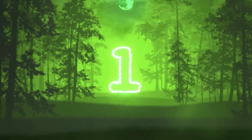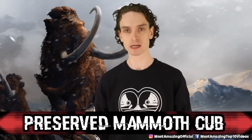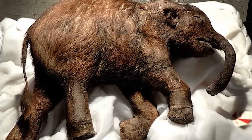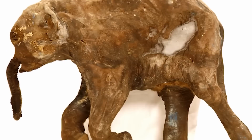Here we go. And finally, coming in at number 1, preserved mammoth cub. In 2010, a mummified mammoth cub was discovered in Siberia, right off the coast of Oyogos. Named after a nearby village, Yuka, the newfound cub is now the best preserved mammoth discovered in history. This was a fascinating find that should have never been seen again, let alone seen in such great condition. Guy looks like he was in Ice Age, like the movie Ice Age. He looks great.